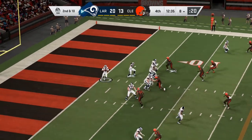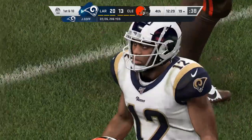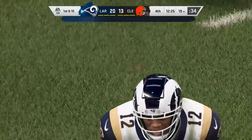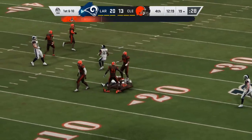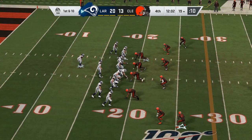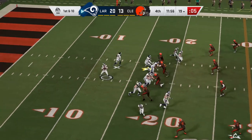So now 2nd and 10 after the incompletion on 1st down. Throwing again here on 2nd down, this time complete. And they'll get him down up past the 15, just shy of the 20. 11 yards there, 1st down. Another nice pickup through the air, and I think a lot of people might expect them to run the ball in this situation, Brandon, but with this lead, they're electing to throw the football. Swings, slants, quick outs, things that they consider safe.